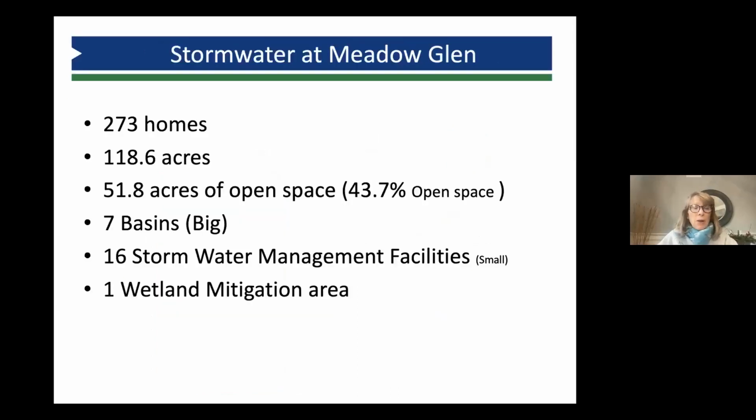So here we are, Meadow Glen. We are 273 homes, almost 120 acres, a thing I didn't know before looking into this. 52 acres of open space, or almost 44% open space. And in that 120 acres, we have 7 big basins. I'm going to just make it simple and call them big basins and little or small basins. But the 16 additional areas we need to take care of are stormwater management facilities or stormwater quality areas, heretofore known as big basins and small basins. We also have one wetland mitigation area.